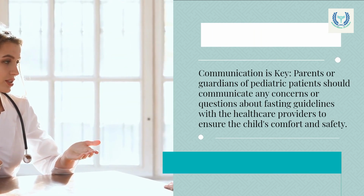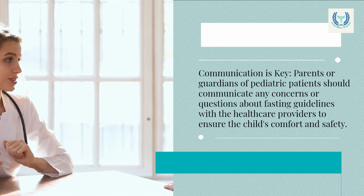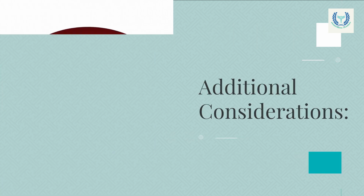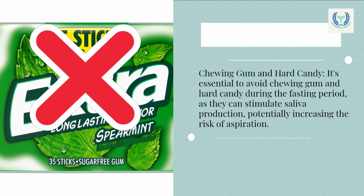Communication is key. Parents or guardians of pediatric patients should communicate any concerns or questions about fasting guidelines with the healthcare providers to ensure the child's comfort and safety.